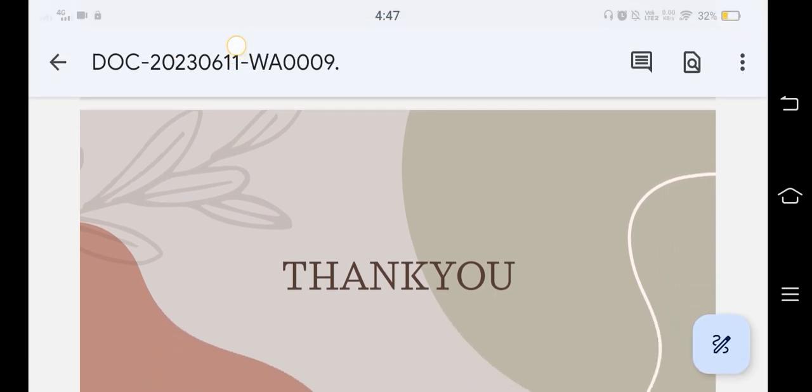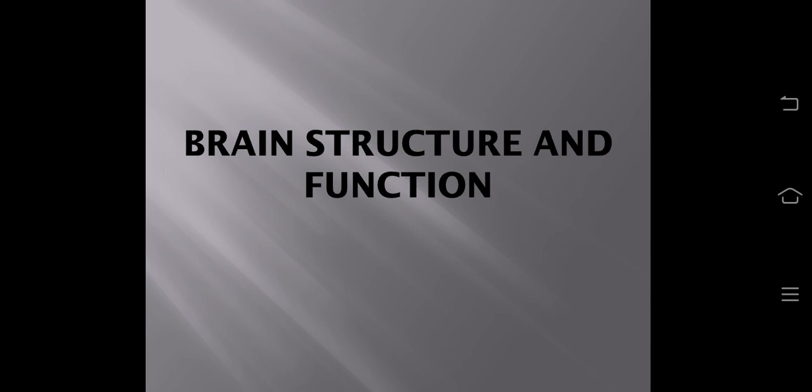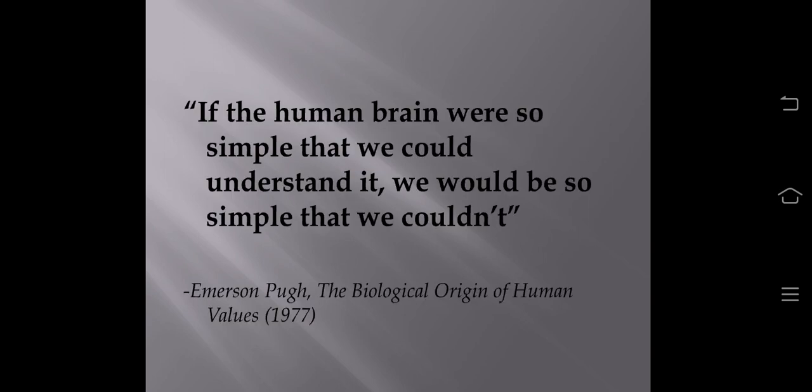Next is about brain structure and function. So this one is quite a big PPT, so I will be reading a bit faster. If the human brain were so simple that we could understand it, it would be so simple that we couldn't.